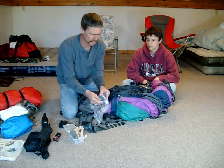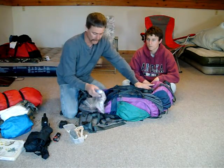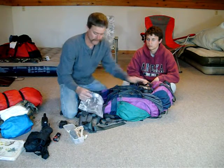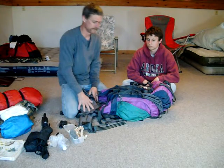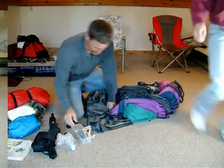This is laundry soap, because if we're out there for more than 3 days, I've got one extra change of clothes in here. So I wanted laundry soap so I can wash my clothes, hang them up, let them dry, because if you're out there for long enough, you're going to want to wash your clothes. Maybe your clothes will last longer.